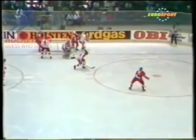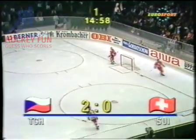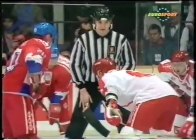He has got a boomer, big right-handed shooting defenseman. Watch him wind up and just crank this one. Again, defenseman moving out, screening the goaltender. Pavoni didn't have a lot of chance on that. Right at the end of the period, it looked like the Czechs would score another one, but that didn't happen. And so the period ended 2-0 in favor of the Czechs.